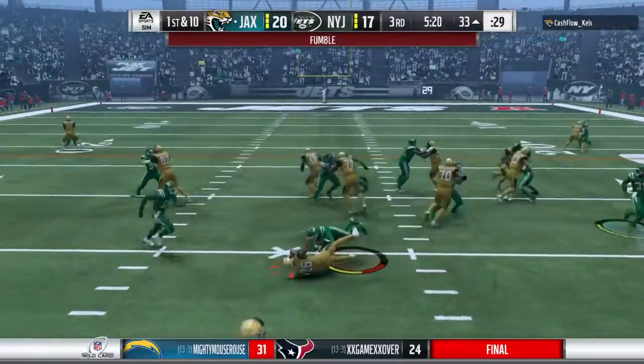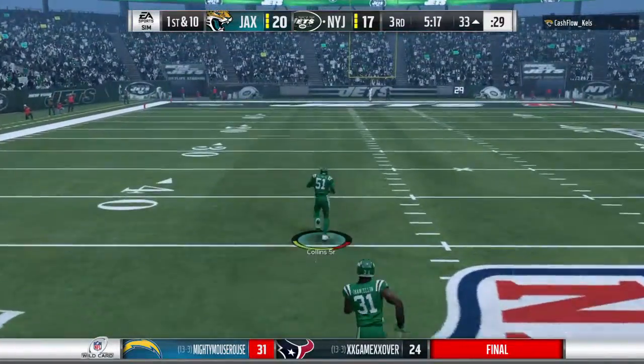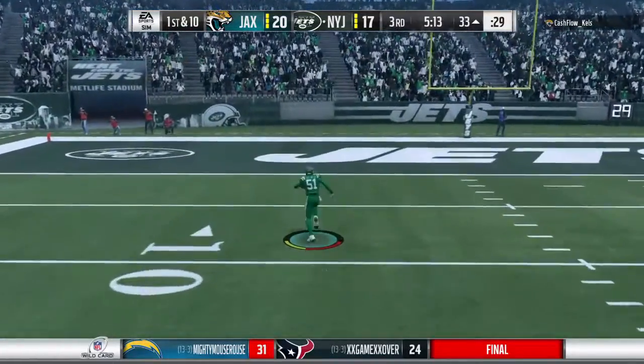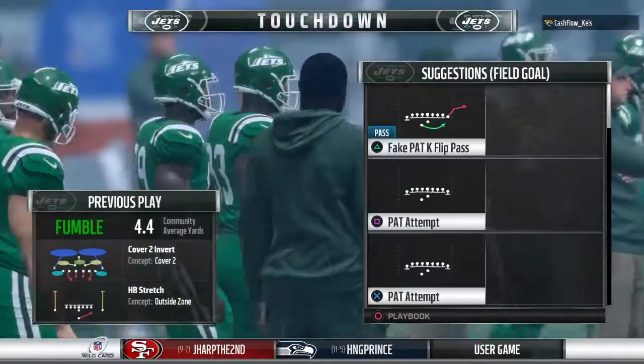So now a loose football. Coleman lost it. And it's scooped up by the Jets. The 40. The 30. 10. And he is in. Touchdown, New York.